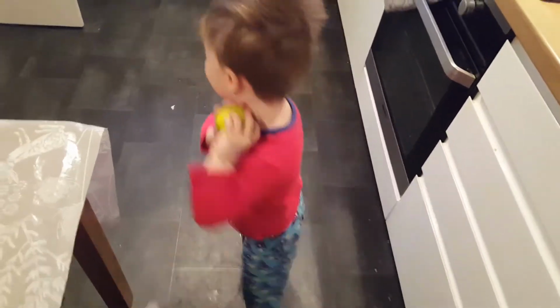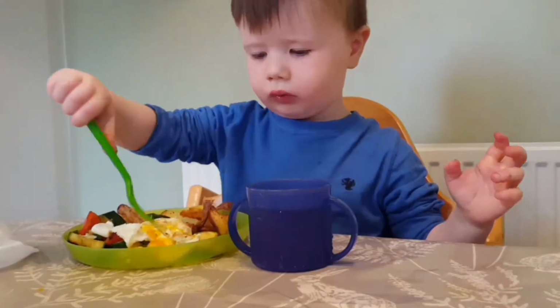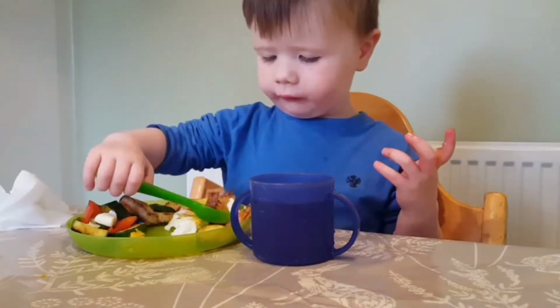Later on, he had an apple as a snack, and for lunch, he had some homemade chips with egg and some roasted vegetables. I think there was courgette, red onion, and peppers.